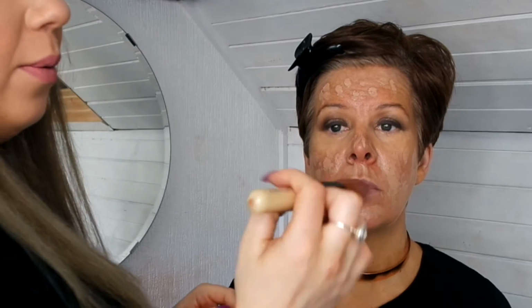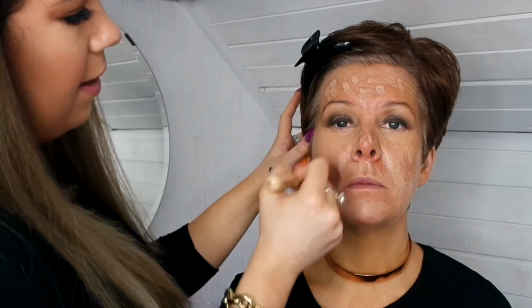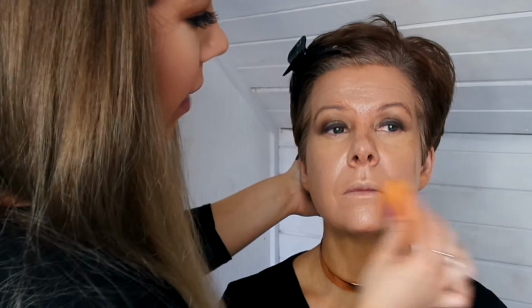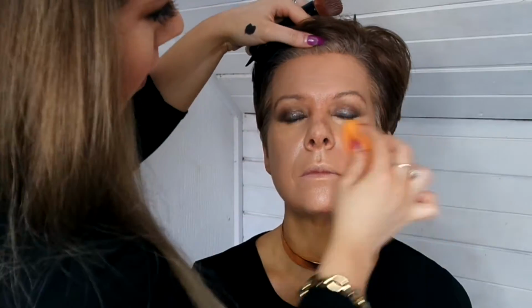And I'm going to start by blending it in with the Bobbi Brown full coverage face brush. And I'm just going to lightly start blending this into Mum's face in a sort of buffing technique. I've sort of worked that into the skin, distributed it evenly over Mum's face. I'm then taking a damp beauty blender, the one from Real Techniques, and I'm just going to really press that into the skin to work it in to give her a really flawless finish.